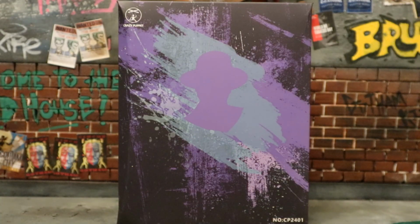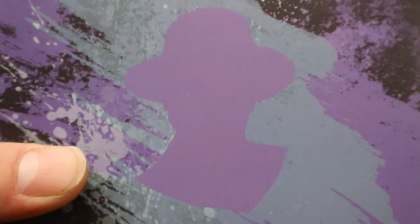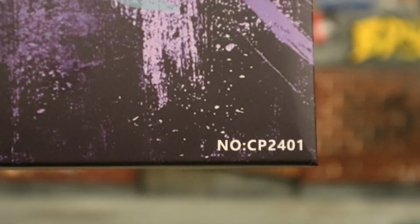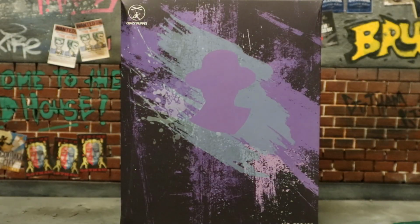I ordered this from Toys Metaverse, so let's take a look at the packaging. As you can see at the top there, it says Crazy Puppet. We have the sort of silhouette of Jack Nicholson with a hat on. CP2401 at the top. Crazy Puppet and Nice Toys. 1/12 scale collectible figure. There's absolutely nothing to identify this as the Joker or DC Comics or Warner Brothers or Batman. That's because they could face legal repercussions if they did that. Forget the fact that it looks exactly like Jack Nicholson. Simply calling it the Clown, I guess, is enough to let him get away with it.